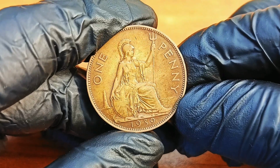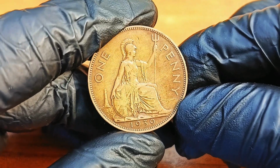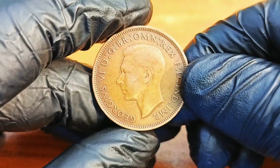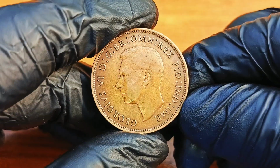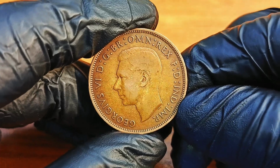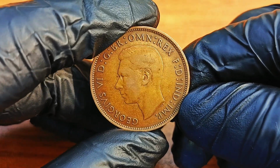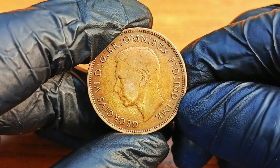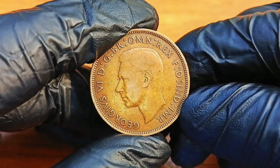The market for rare British coins is strong, with collectors from around the world eager to get their hands on specimens like the 1939 1 penny. Popular places to sell include online marketplaces like eBay, specialist auction houses like Bonhams or Heritage Auctions, and reputable coin dealers who deal in rare and historical British currency.